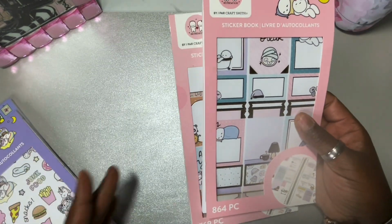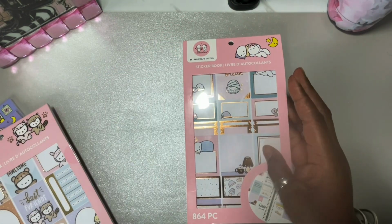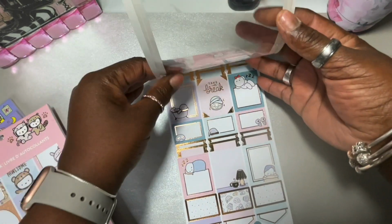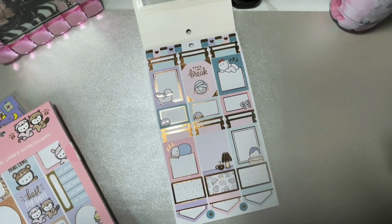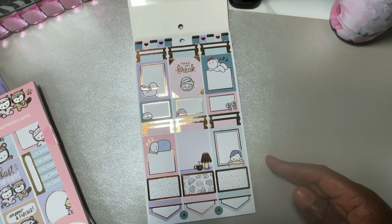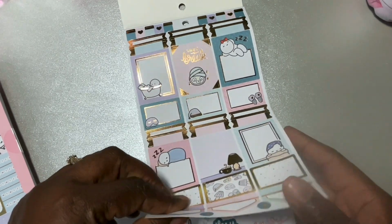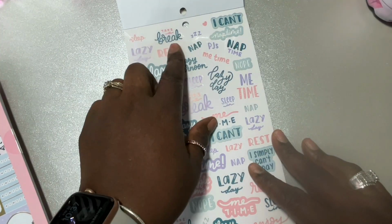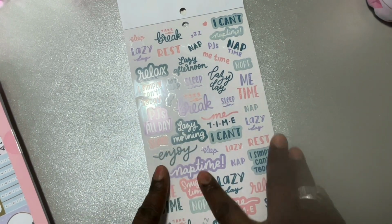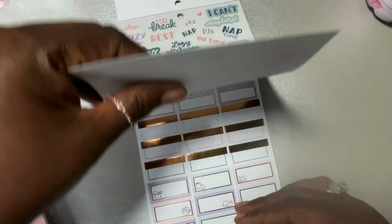So let's start with these first. These are some cuties. All right, so let's see what's in here, right? First couple of pages got my attention. It's sleepy time, take a break. This looks like some kind of self-care, snuggle time, lazy day, nap time, enjoy, lazy morning. Pretty cool. The bubble script.